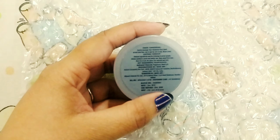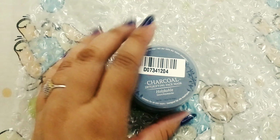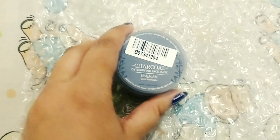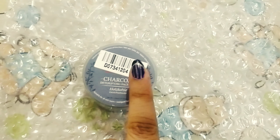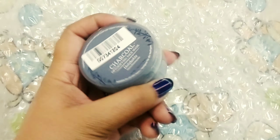This mask is ideal for blackheads, whiteheads, acne and pimples, and it is suitable for all skin types. Now the benefits are deep pore cleaning, it hides visible pores, it is anti-acne, blackhead removal, skin exfoliation, oil control, skin whitening, skin lightening also.